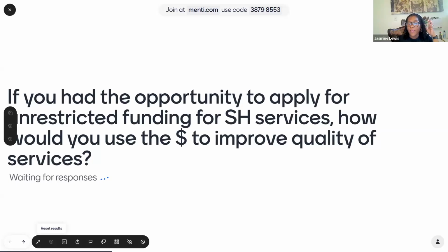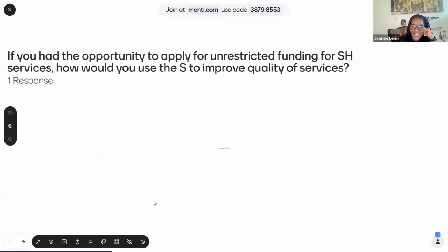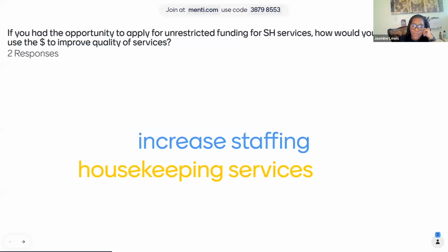If you had the opportunity to apply for unrestricted funds, like we love unrestricted funds, right? If you got a bunch of it, what would you use the money for in order to improve the services? I know there is quite a bit that we would use it for, but I'd like to see what you folks think. Increase staffing, housekeeping services.